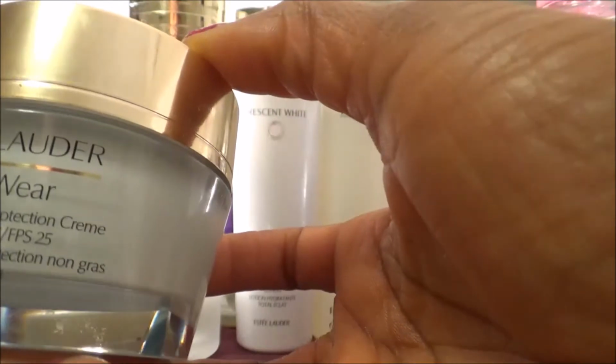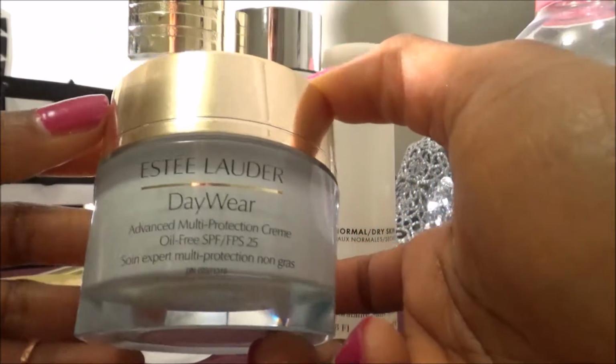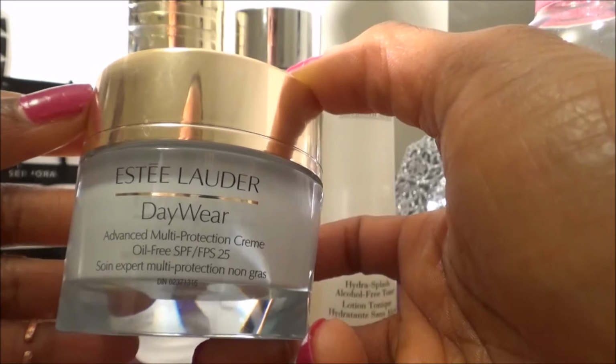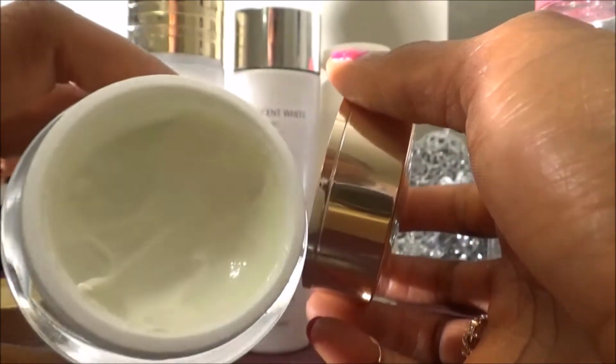And this is my advanced multi protection cream. It's oil free and it has SPF 25 in it, and this is just the regular day wear lotion from Estee Lauder. This is very good stuff, and it absorbs fast into the skin. It's not heavy at all. I would just wear this before my makeup, and it makes my face feel really good.